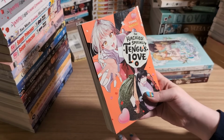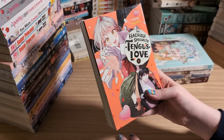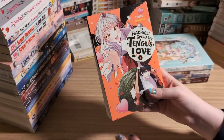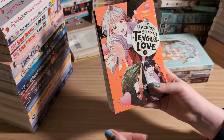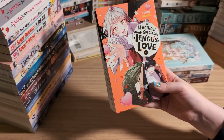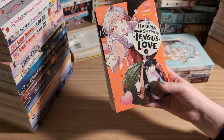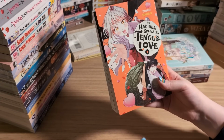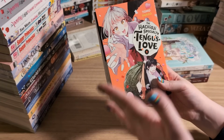The Hachioji Speciality Tengu's Love Volume 1. This is kind of a light-hearted comedic romance where these two are living together. She's a yokai who's never really been in the outside world, and he is just a guy. And I assume it's gonna devolve into more odd couple kind of situations.